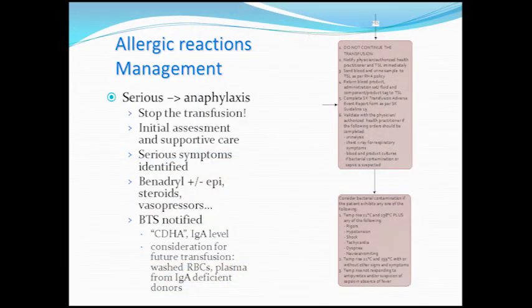There have been reports of passive transfer of IgE. I don't know, I think that would be pretty rare. But again, stopping the transfusion, assessing and giving supportive care. If there are those serious symptoms that we identified, that's a full stop on the transfusion. And then Benadryl, epi, steroids, vasopressors, and maybe the patient is actually going to be looked after by those gentlemen at the back of the room in the ICU.